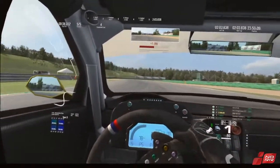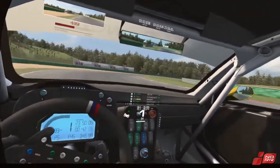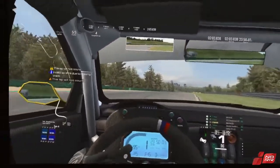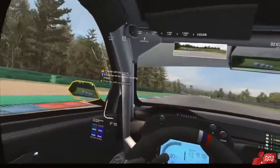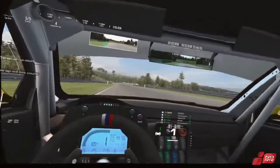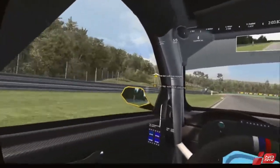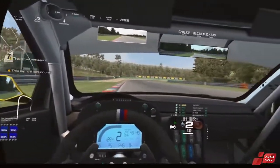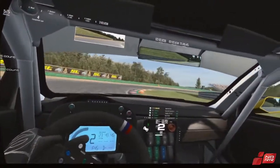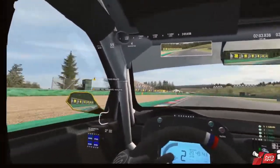But plenty of references for spotting your braking points, turn in, apex, and exits. And they use this lovely white, red, and blue colors for their curbs. So they pay a lot of attention to detail on this track. I think it's worth $6. Definitely worth it. This is my opinion.